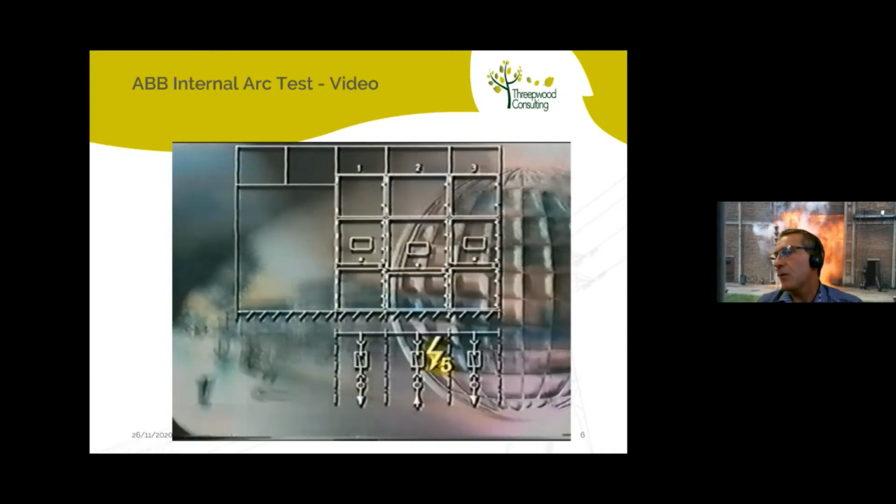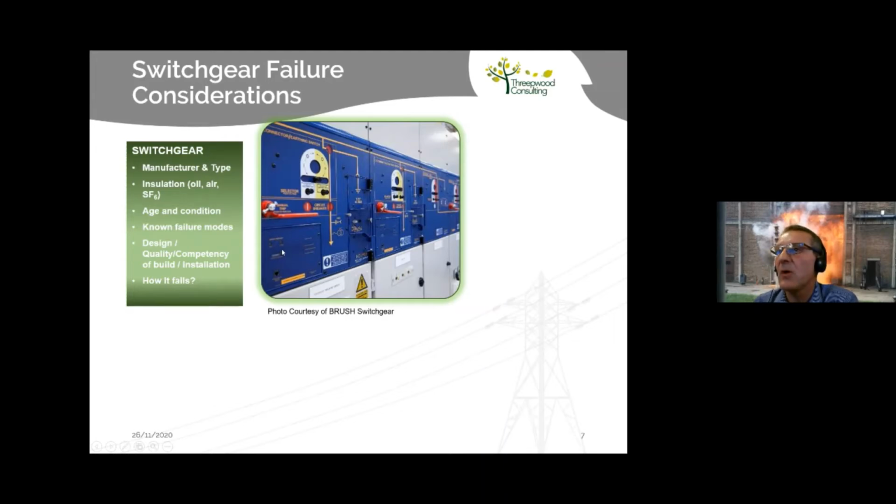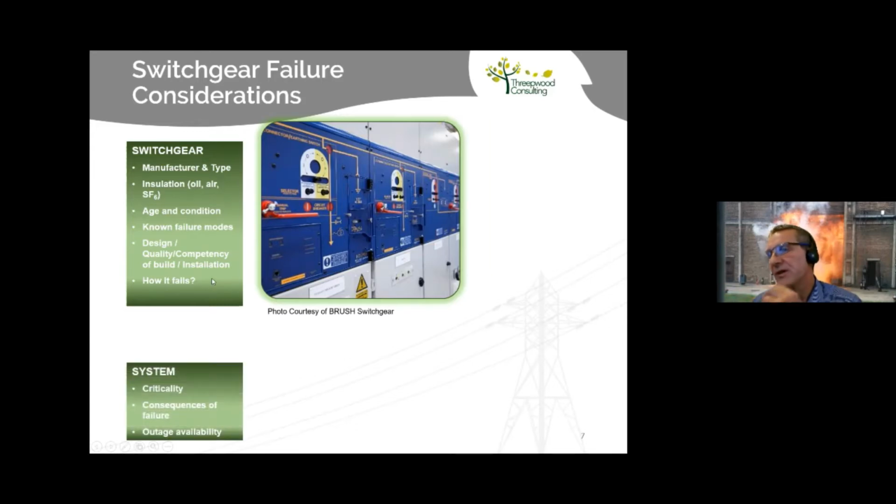Okay, I'll just move on. So let's consider some of the most important things for switchgear failure that we should think about. When we look at the type of switchgear, there are a number of considerations. I'm not going to read them all out, but most importantly, the one at the bottom is how it fails: understanding the type of switchgear you've got, the failure modes that may occur, and the failure mechanism. On the system, the criticality is very, very important. And then the history is an important one as well.